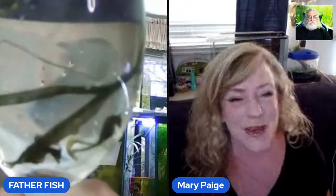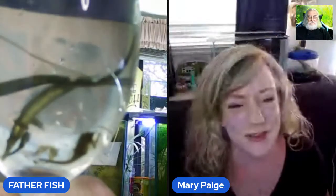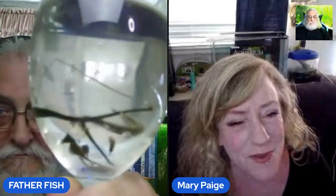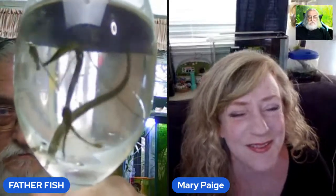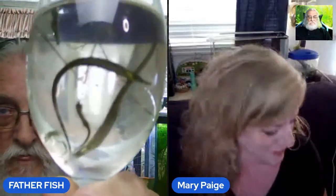Okay, check this out. Look at this in a wine glass. We have a pike fish, 3 pygmy seahorses. Is a little starfish in there again? No, he's not in there. Look at those little things. Incredible.